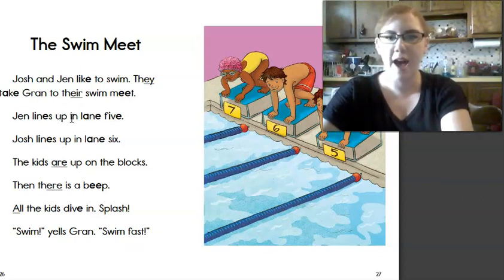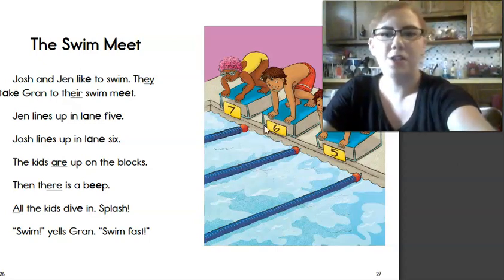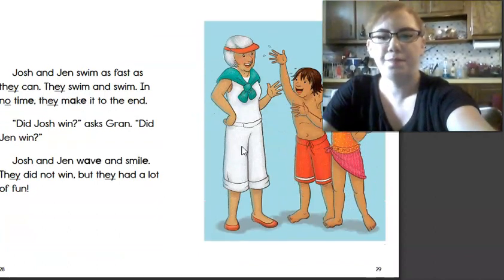See how they said that Jen was in lane 5 and there's a 5 on this block? And Josh is in lane 6. He has a 6 on his block. And then when the beeper goes off, they jump in the water and they swim in a straight line. See, here's those buoys I was talking about so they don't run into each other while they're swimming. Let's go to the next page.